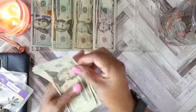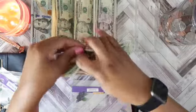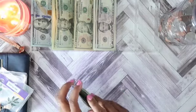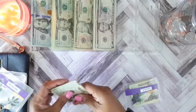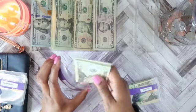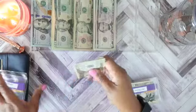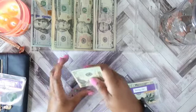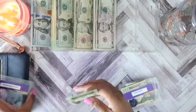Groceries will be getting $85, $20, $40, $60, $80, and $5. Eating out will be getting $80, $20, $40, $60, $80. Household will be getting $20. And miscellaneous will also be getting $20.